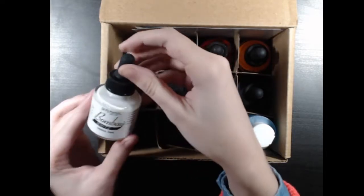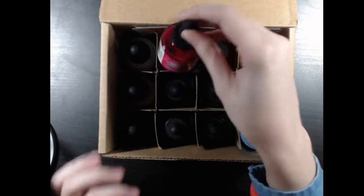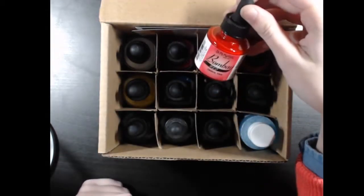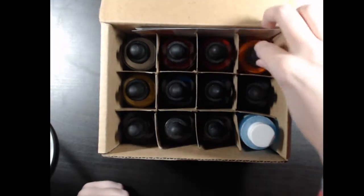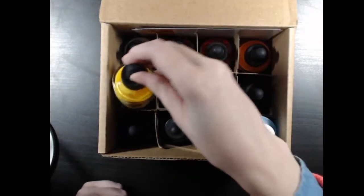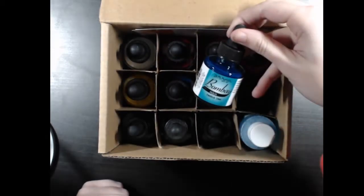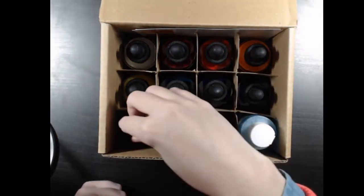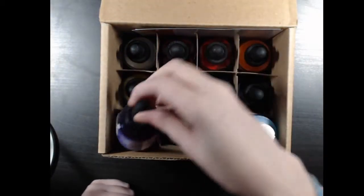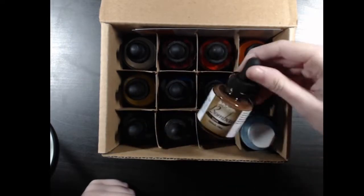But this goes, there's white in here, magenta, red, orange, yellow, green, aqua, blue, violet, brown, and sepia.